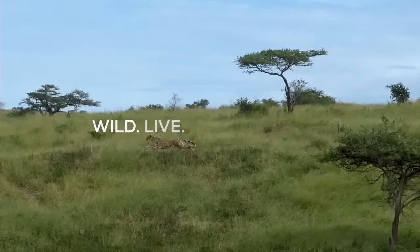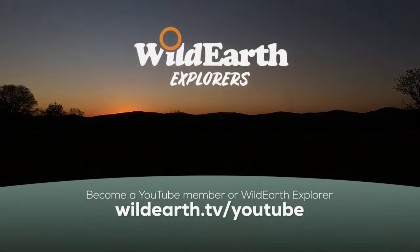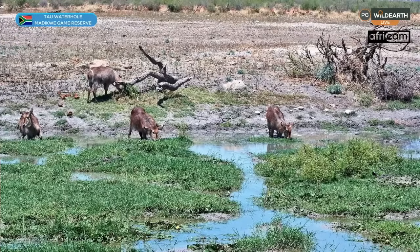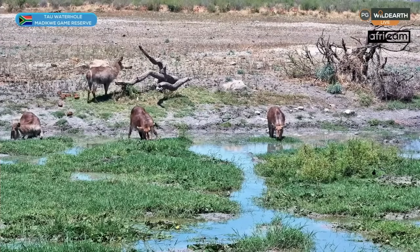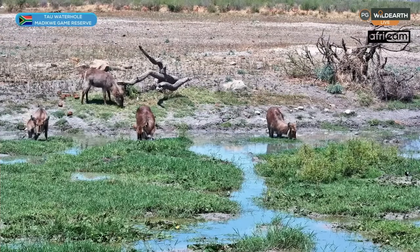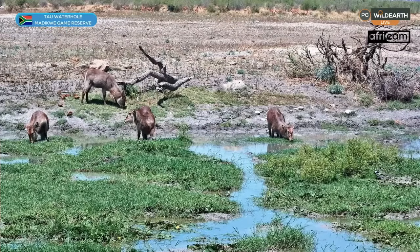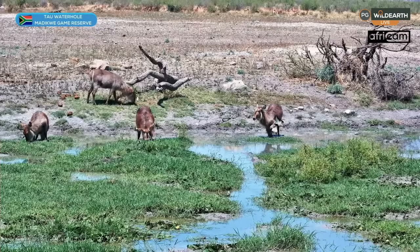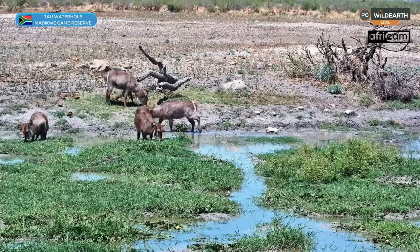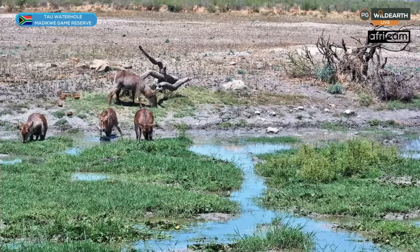How cool is this? I love watching these waterbuck here at Tau and how they sort of wade into the water. They must be loving all this beautiful green, not only grass, there's some forbs as well in between, but just lush vegetation that's growing here.